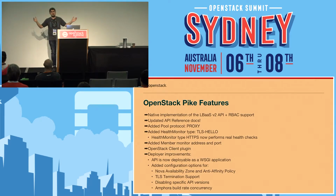And we finished our client plugin. As of Pike, finally we have a full client in OpenStack client that will let you hit Octavia. Prior to that, you had to go through the Neutron client, which has been deprecated for a while. So we're really happy to be off of that and onto our own client that will let you hit Octavia directly. And I think that, if you've deployed Octavia as of Pike and you have the V2 API enabled, you should just be able to have a Keystone endpoint for that with type load-balancing, and the client should just work.